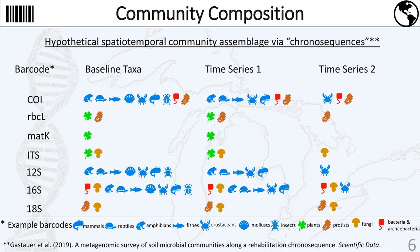Subsequent surveys, each representing a snapshot in time, can track the relative changes in species composition and richness in the event of any disturbance to the environment. These chronosequences would provide the raw material upon which time series analyses of environmental stresses could be conducted.